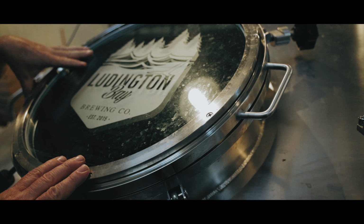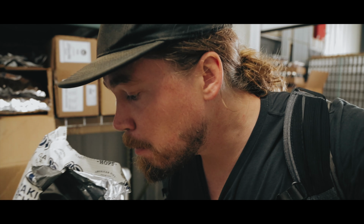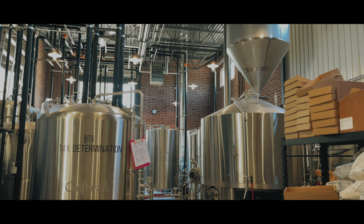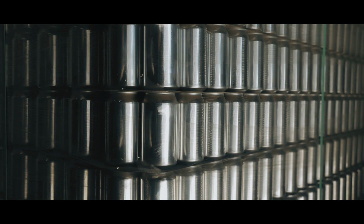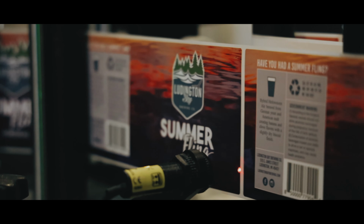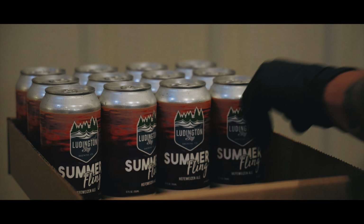Like the whole start of the process. That smells so good. That's it for the tour, so now we're gonna go out to the front and actually enjoy the beer.